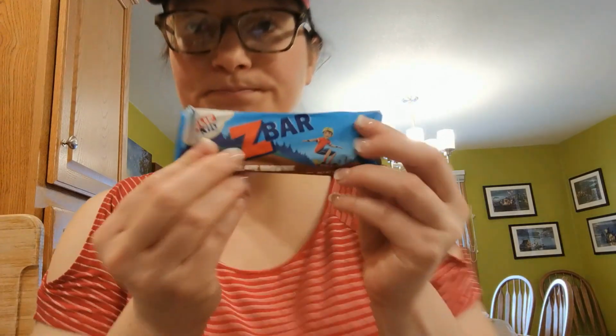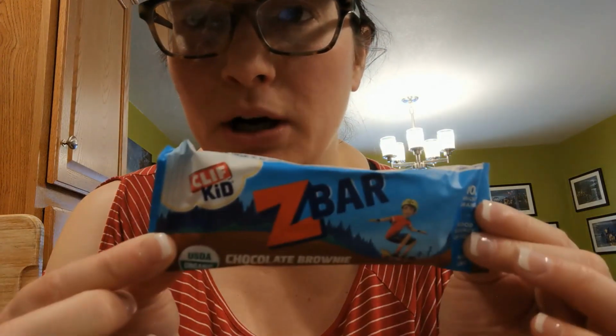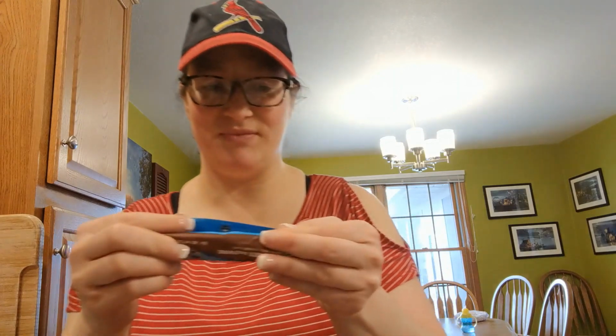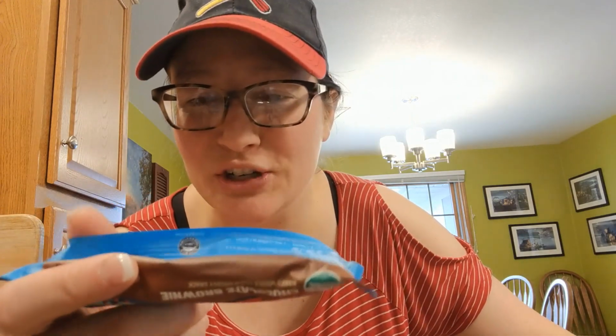Cliff Kid Z-Bars are the bomb because they've got all kinds of awesome stuff for them, like iron and potassium and phosphorus and magnesium and all kinds of good stuff. And you can just throw it back to them and they eat it, and it's great. And it's not like the other types of granola bars, like the kinds with little tiny chocolate chips that get really messy. These bad boys save the day all the time.